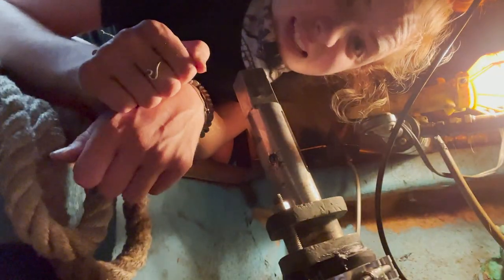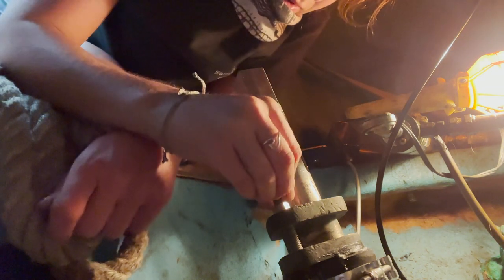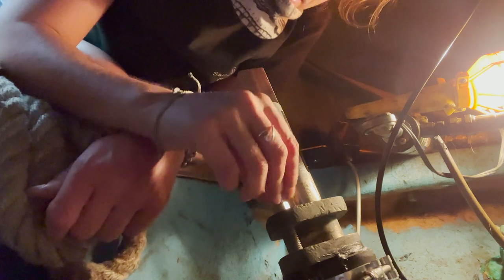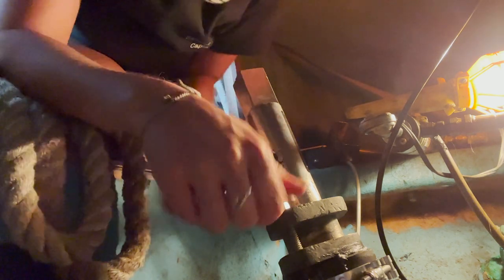Time to put it all back together. This is a stuffing box. Just locking the nuts together.